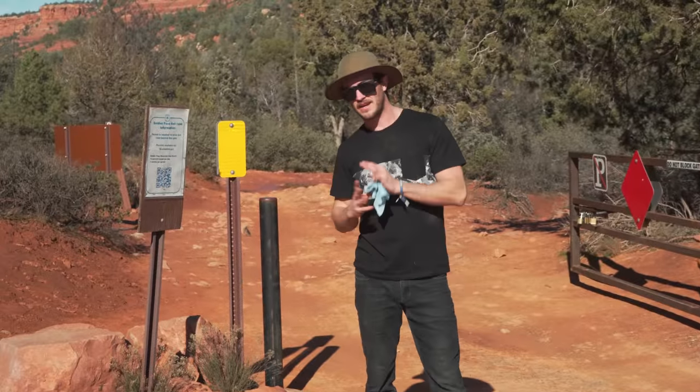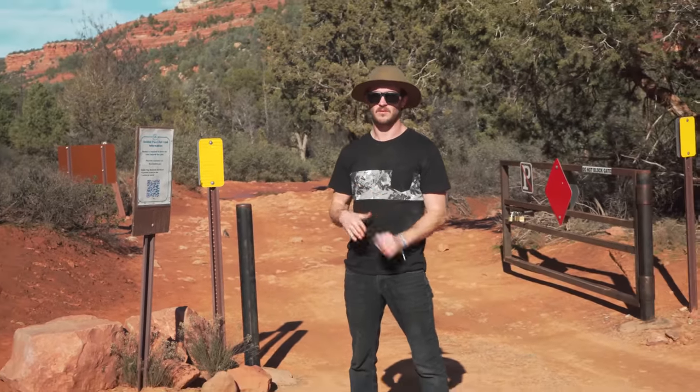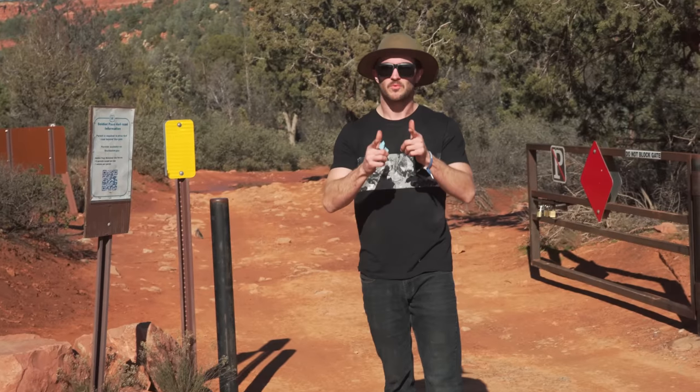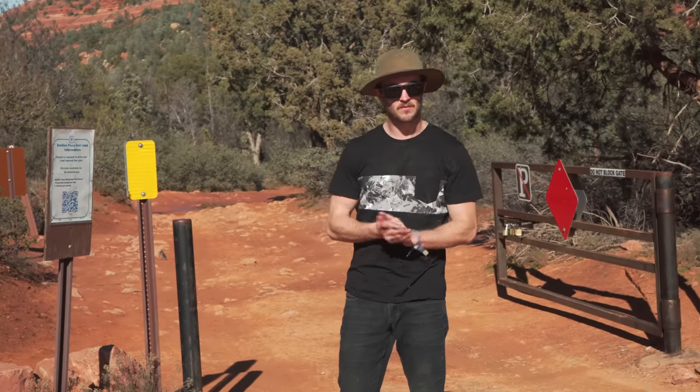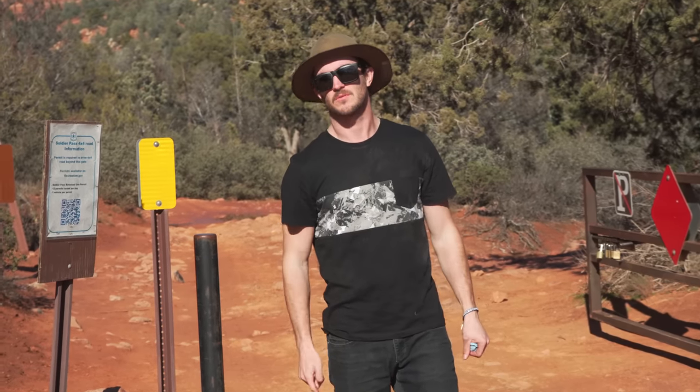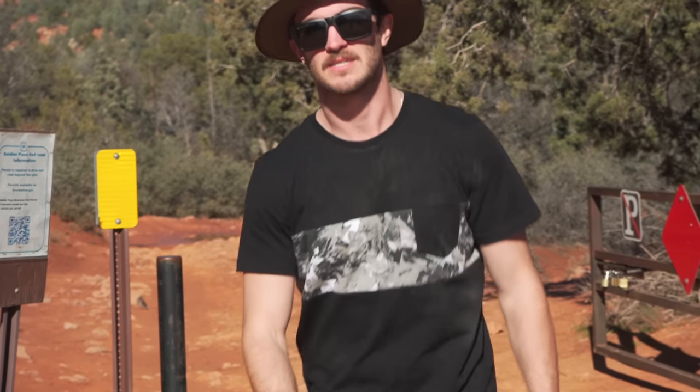We are at the trailhead of the Soldier's Pass 4x4 route here in Sedona, Arizona. They claim this is a black diamond route. We'll be the judge of that. This is the first time we've ever been to a designated off-road park, and it is awesome. We're super excited to see what the Chinook does. Let's not waste any time. Let's get into it.